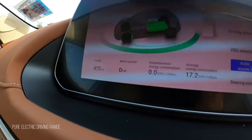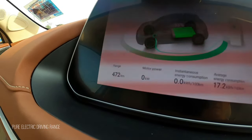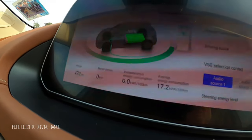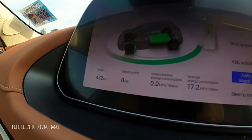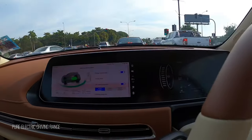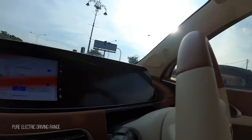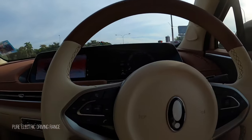Okay, another quick update. We started the journey at 100%, approximately 500 kilometers. Now we've traveled only about 25 kilometers, but it shows that it's dropped 28 kilometers, so that's not too bad because we were doing a lot of intercity driving, which involved not only stop-go, but also quite a decent bit of high speed driving because there's a federal highway from Subang all the way here. And so that's 25 kilometers, and it's gone down by 5%, right? So not bad actually, quite decently accurate.